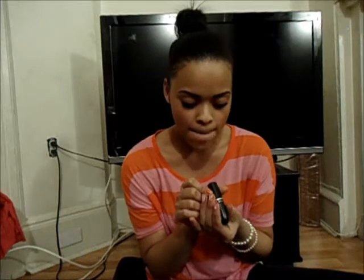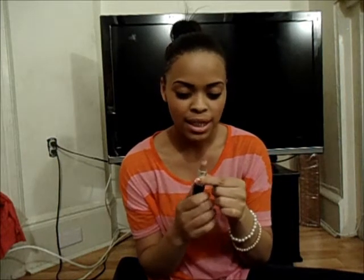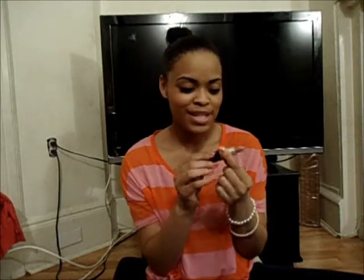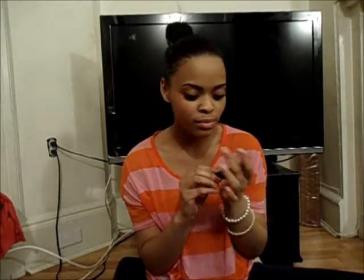Got my first MAC item. I got a MAC nude lipstick called Blankety, and it's an amplified lipstick. And I love it. Blankety, can you see? Okay, well, this is it. And I love it so much.